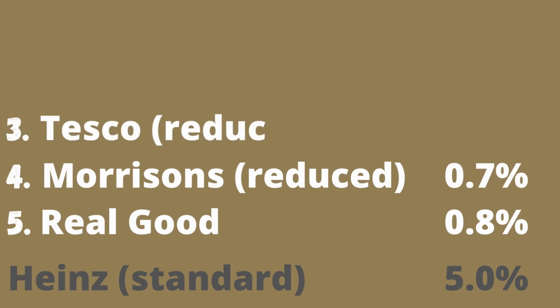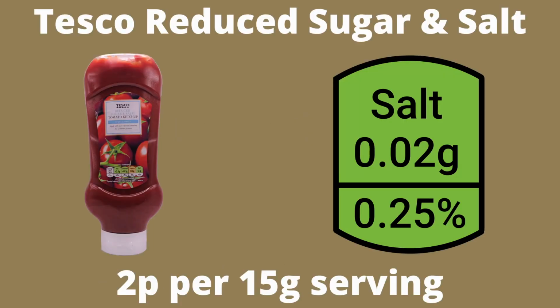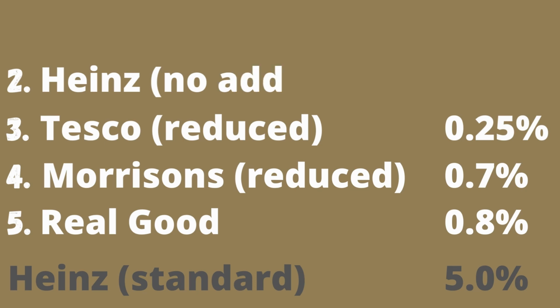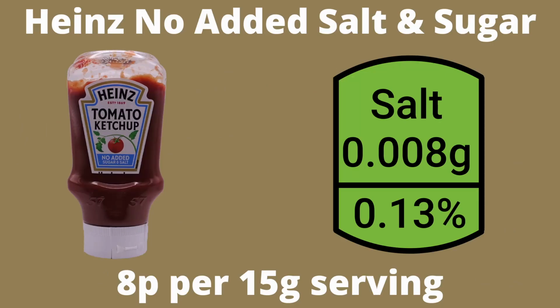Tesco's Reduced Sugar and Salt Ketchup hits the best balance between price and low salt levels. It's just £1 for a large bottle and has just 0.25% of your daily salt allowance per serving. At number 2 in our healthy list is a name we're all familiar with, Heinz. They do a no added sugar and salt ketchup. A serving has just 0.13% of your daily allowance of salt for just over 8p.